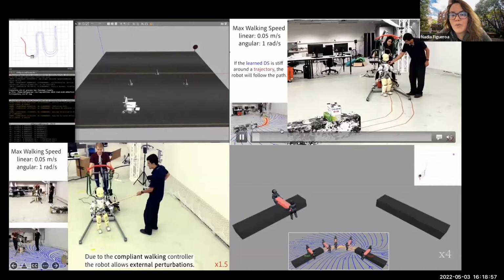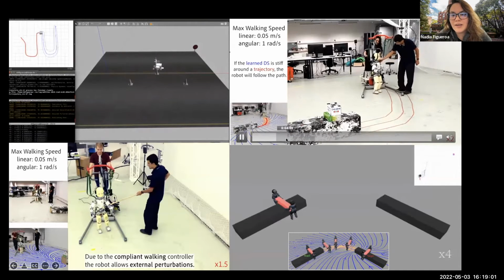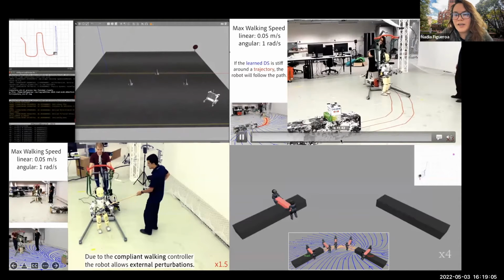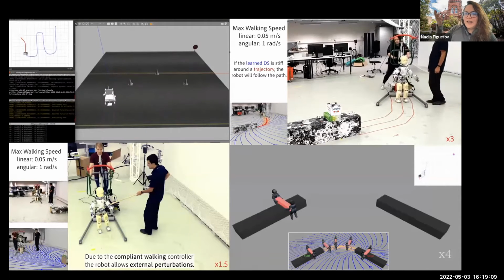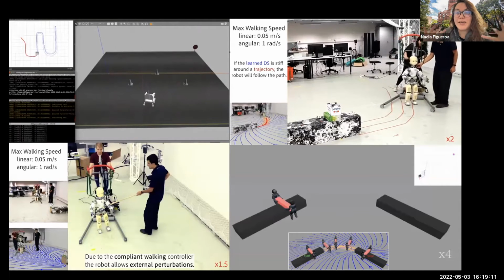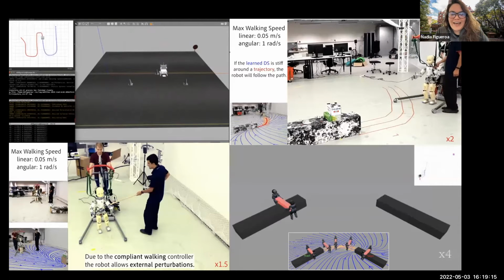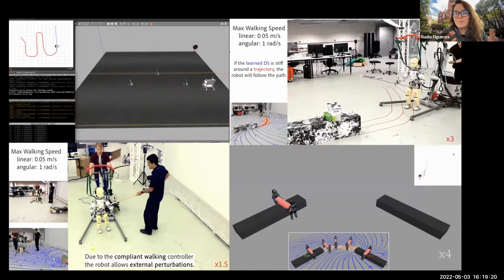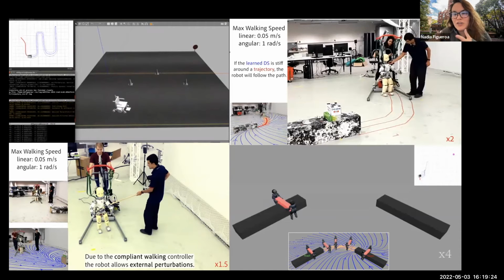Here you can see how we use the same idea for humanoid robots, where we taught it how to follow this track that you see on the floor. You can push the robot away, and it just allows that perturbation. So it's compliant, it's passive to the world, which is how humans are, right? If you're walking down the street and you suddenly bump into someone, you have some compliance there, some hesitation, and then you go back to your own path.